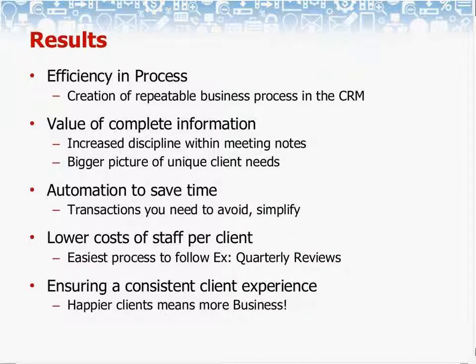Automation to save time. Having the workflow events and having the workflow automation and action plans working for you is what's going to automate the system for you, and it's going to save you a lot of time.